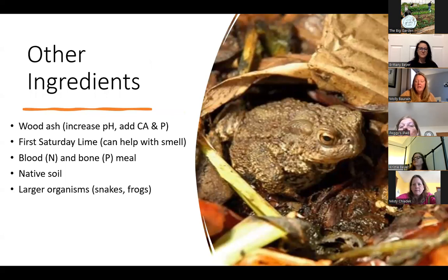So other ingredients that you can add to your pile are wood ash, that can help increase your pH. So if your pH is really low, it can help adjust your pH and add calcium and phosphorus. A product called First Saturday Lime can help with the smell. It's just a powder. You can add bone meal or blood meal. So blood meal would be nitrogen and bone meal would be phosphorus.